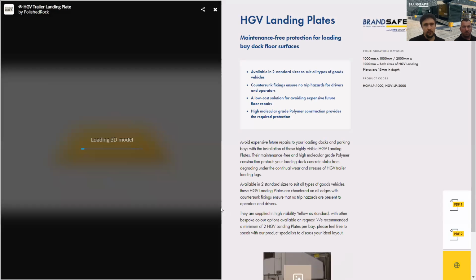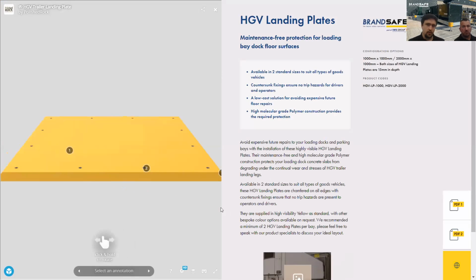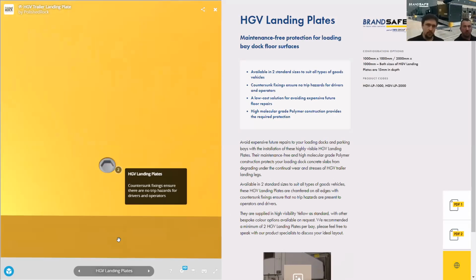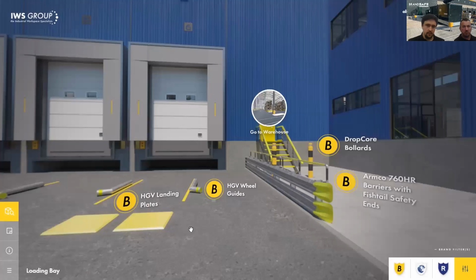This is a really good cost-effective polymer solution. So it's just a square or rectangular plate, which will fix into the floor with these countersunk fixings that you can see here, so there's no trip hazard. And this really just avoids long-term wear and tear of the floor surfaces here from the landing legs, sorry, the HGV. So I'd recommend installing those every time, just to avoid that long-term maintenance cost down the line.